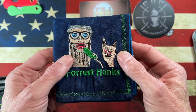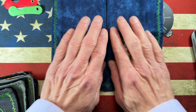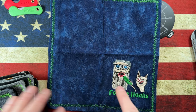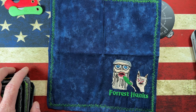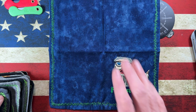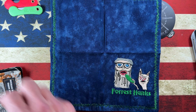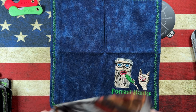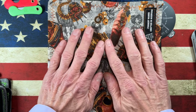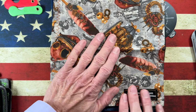But check this out, guys. I'd been waiting for these to come back in stock. Is that not absolutely beautiful? A visage of Stead Stevie being offered and accepting a pickle from Meth Cat. Cherished item. And then Forrest threw this bad boy in there, because who does not like steampunk? Who does not like awesome Hanks?